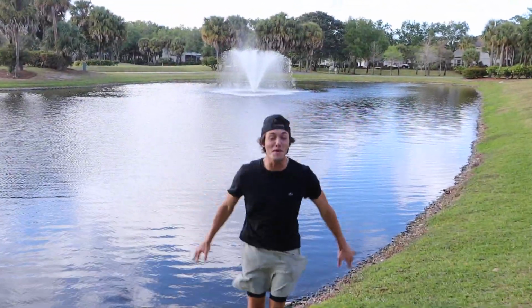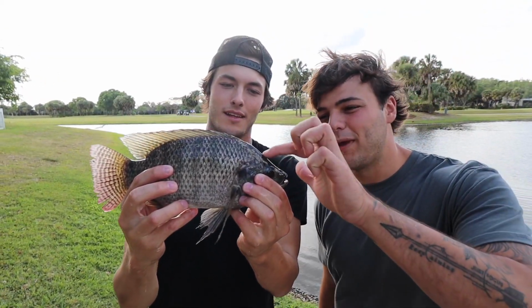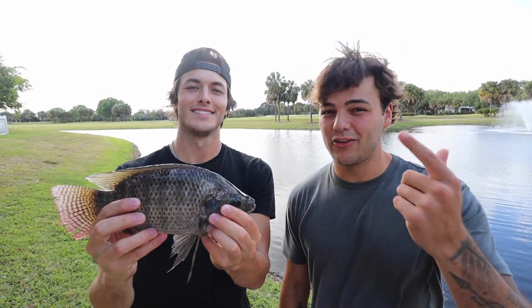Griffin! Griffin, please! Griffin ends round 1 with a big old beautiful breeder tilapia right here. We're gonna release it and get on to my round 1.